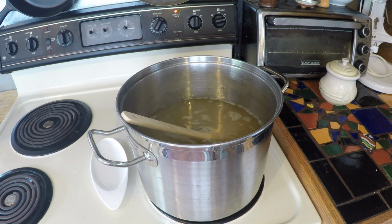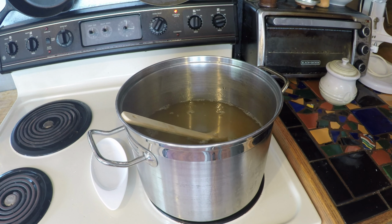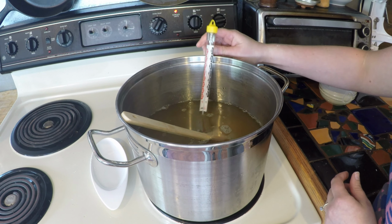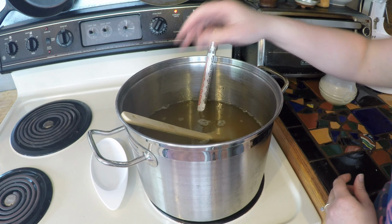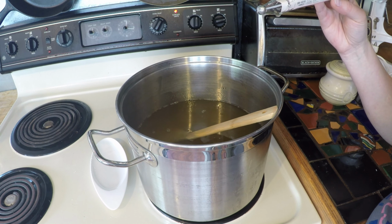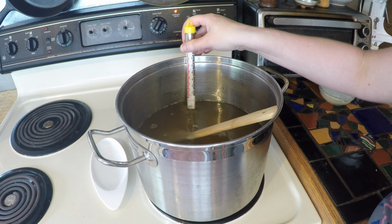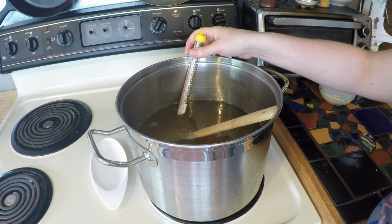Okay, now that it's got that sugar in it, it can get up really extremely hot. So I'm going to put in my candy thermometer and watch it. And according to this candy thermometer, 230 degrees Fahrenheit or 110 Celsius is the syrup. So we're looking for, that's 225, so around in there is what I'm looking for.